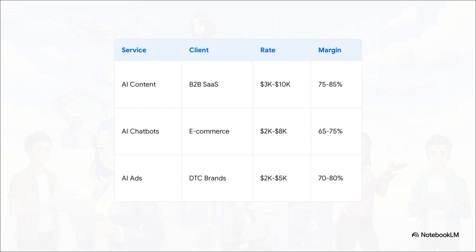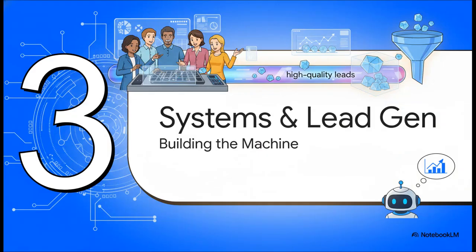The trick? You package these into 3 outcome-focused tiers. Doing this entirely kills the hourly quote. Clients stop asking, should I hire them, and start asking, okay, which package is right for me? Part 3, systems and lead generation, building the machine. Let's talk about how you automate your delivery and fill your pipeline with high-quality leads.